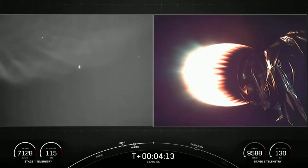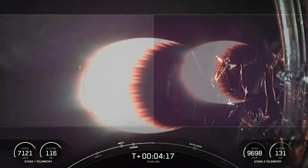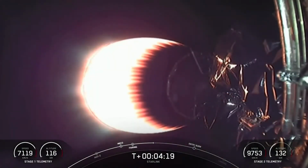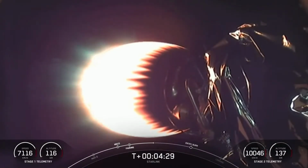We're about T plus 4 minutes into flight, and if you're just catching up with us, we had a successful launch of Falcon 9 from Cape Canaveral, Space Launch Complex 40. If you're looking at a live view of the Falcon 9 Stage 2 as it delivers our Starlink payload to orbit. Stage 1 is cruising back to our drone ship, Just Read the Instructions, in the Atlantic Ocean.